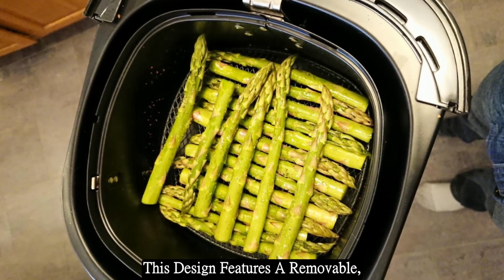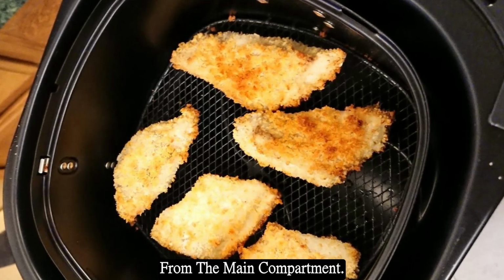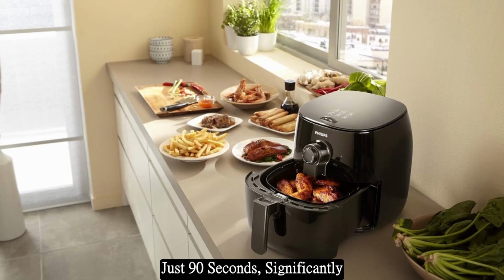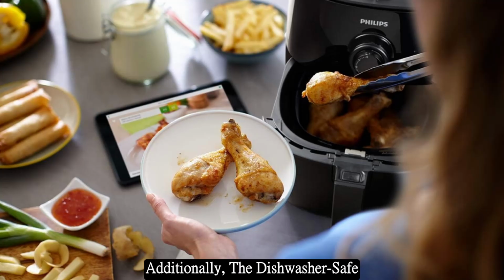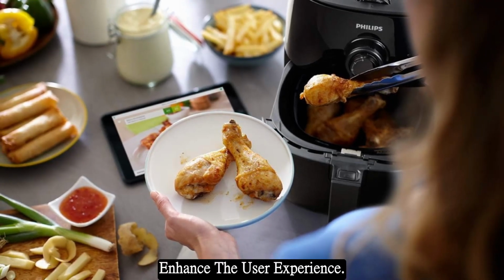This design features a removable, non-stick mesh that separates from the main compartment. This allows for easy cleaning in just 90 seconds, significantly reducing post-meal cleanup time. Additionally, the dishwasher-safe detachable parts further enhance the user experience.